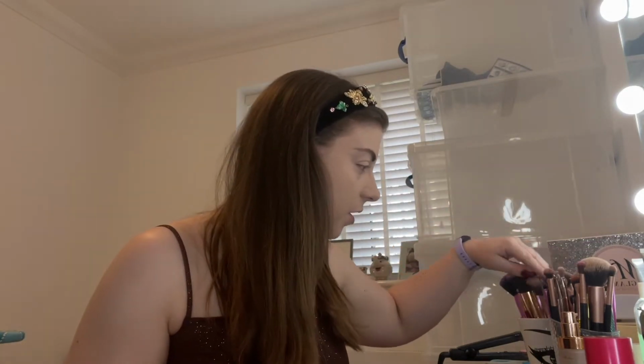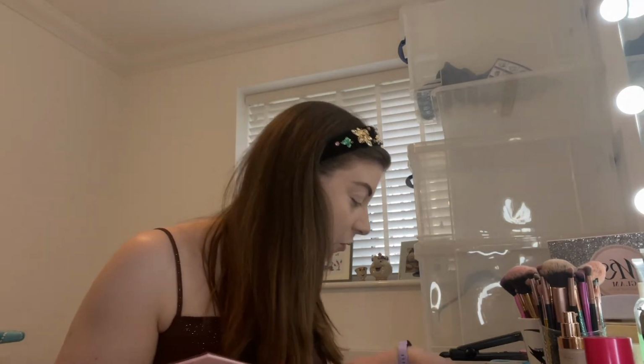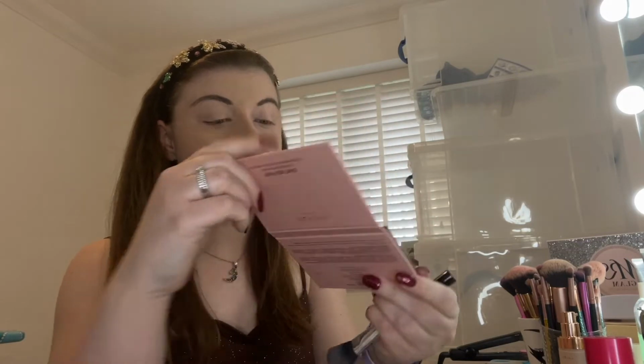Where is that blush I like so much? Because, do you know what, I should have had all my stuff out, ready to go. There it is. So I'm using this Wonder Beauty palette. It is the Trip for Two Blush and Bronzer Duo, so it looks like this.